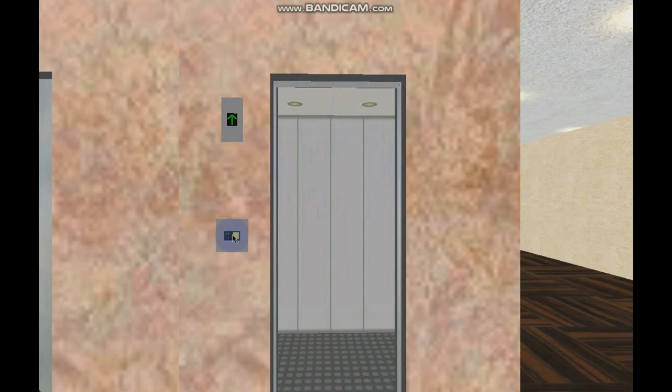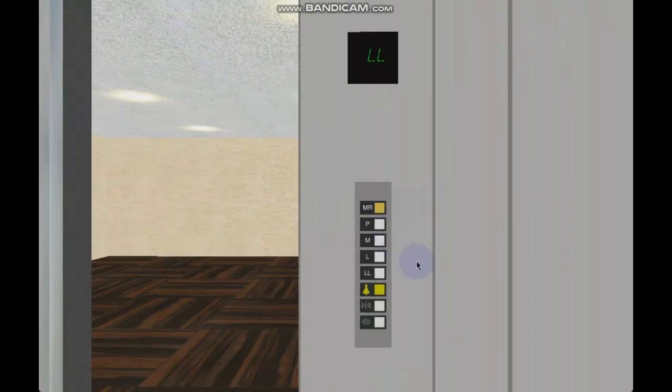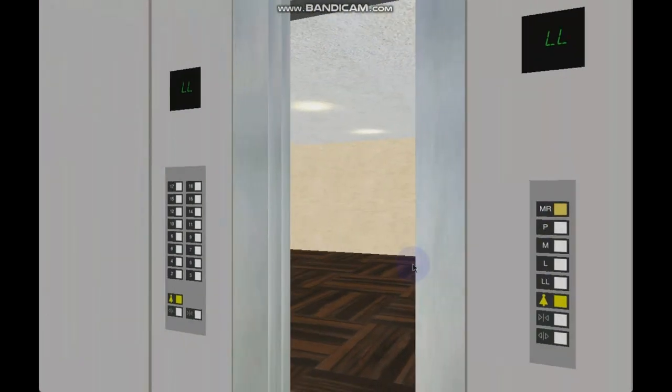Second lift is the service lift, which is identical to the one in the North Tower. This lift travels 1.3 meter per second and is MRL unlike the passenger lift.